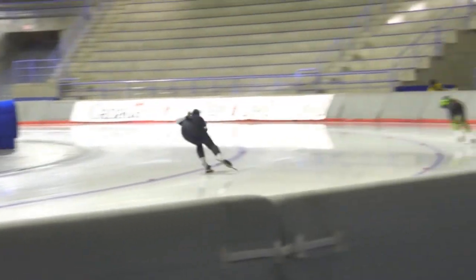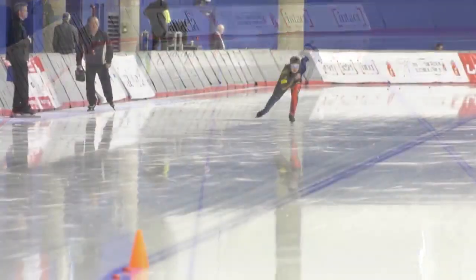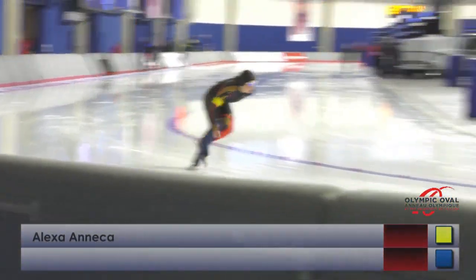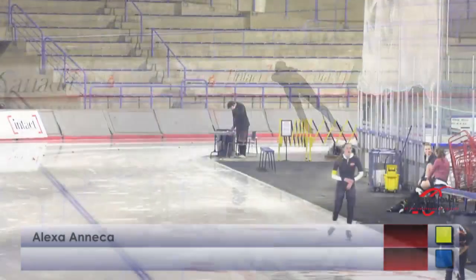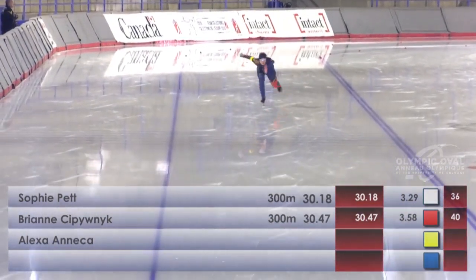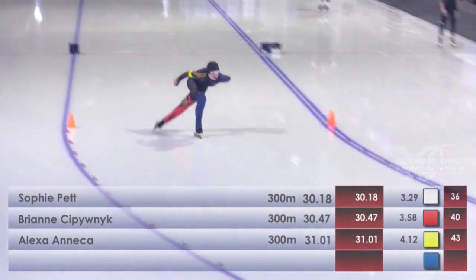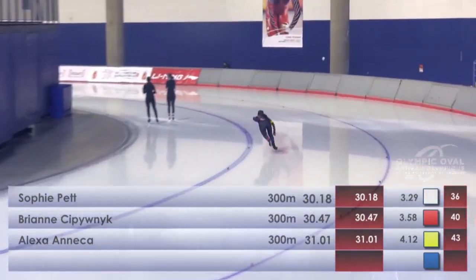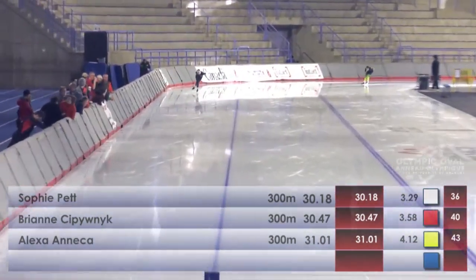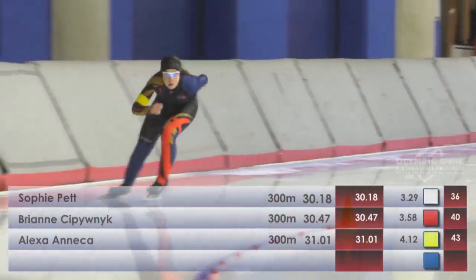Pett and Shipowink, everybody's away cleanly, coming up for 300 meters. A very even opening first 300 for these two. Aneka is underway as well. So Brianne Sipowink chasing a personal best of 2:28.6. Keep an eye on those lap times. She's going to look to keep those under 39s. Opening 300 pretty even, 3/10 apart between Pett and Shipowink. Aneka comes through with a 31 even just about, all within sort of a second of each other through 300 meters. So all three skaters definitely on pace as Pett really taking a big lead over Sipowink.